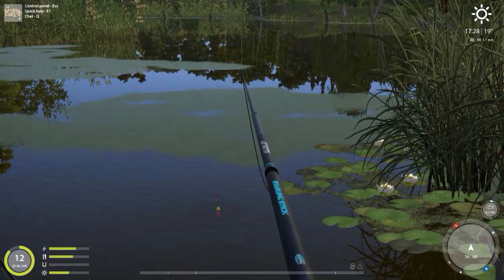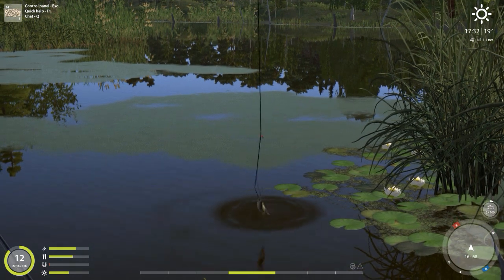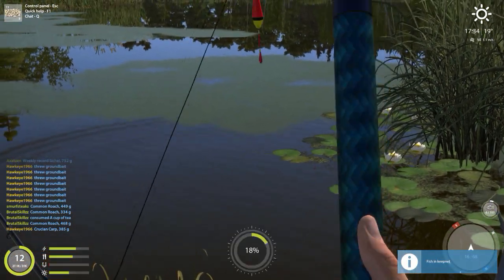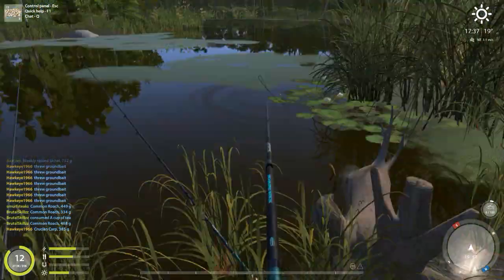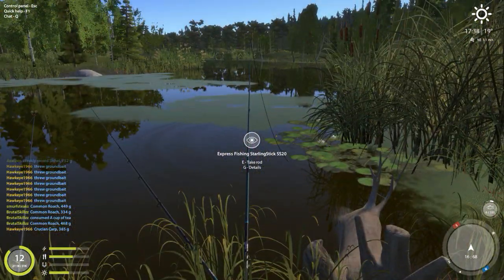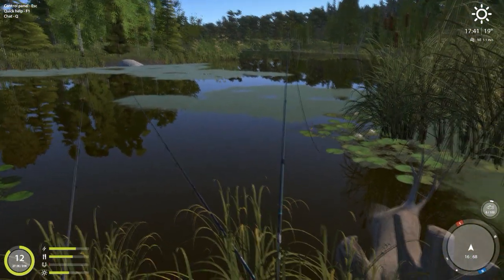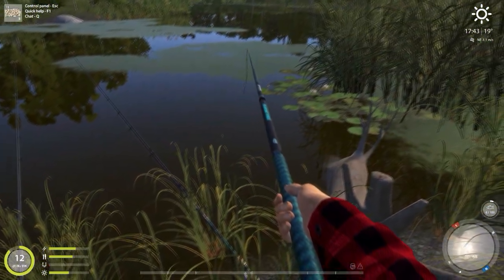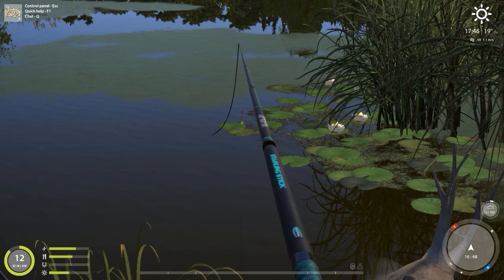Alright, we got activity again. I got him. A nice Crucian. Those Crucian carp, they love to pop that sucker up like that. So I knew it was a carp. We'll just keep our eyeballs peeled because they are definitely on the hungry side today. That ground bait is awesome. That gibble carp ground bait, if you get a chance to make it, definitely make it. It makes a big difference.